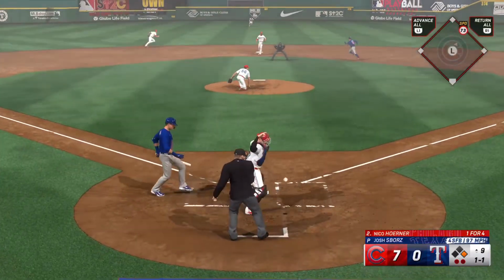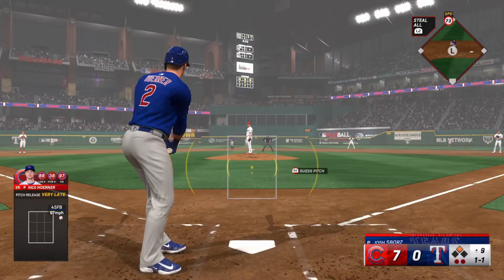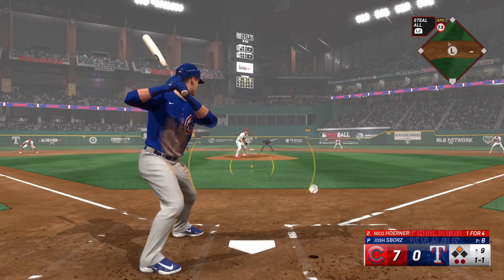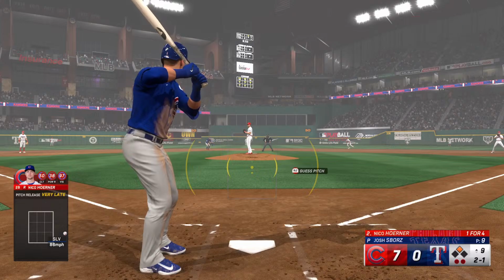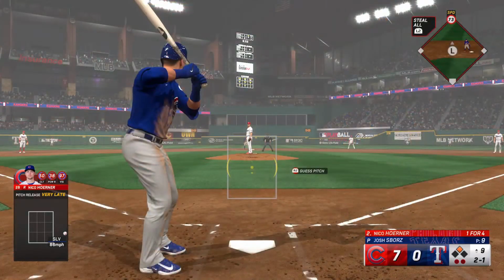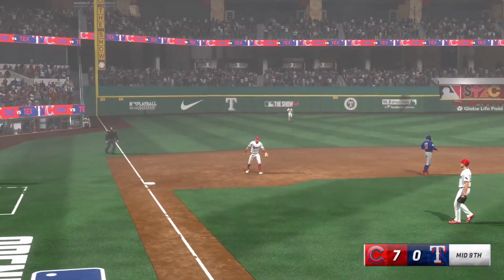Lindor on the move. Ball outside. Transfer bobbled, and there's no throw. That's outside. And the count 2-1. Move to second. Lindor back in there. Runner at second, 2 down, here at the top of the ninth. Oh, caught up in a rundown now. And they put the tag on him for the out.